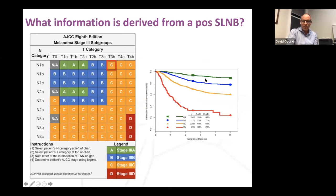So you can see here, these are graphs of survival. Patients with stage 3A disease with an early melanoma and one microscopic deposit of melanoma actually have a very good prognosis, but as the thickness of the melanoma goes up and as the number of lymph nodes with melanoma in them goes up, the prognosis of the patients becomes worse.